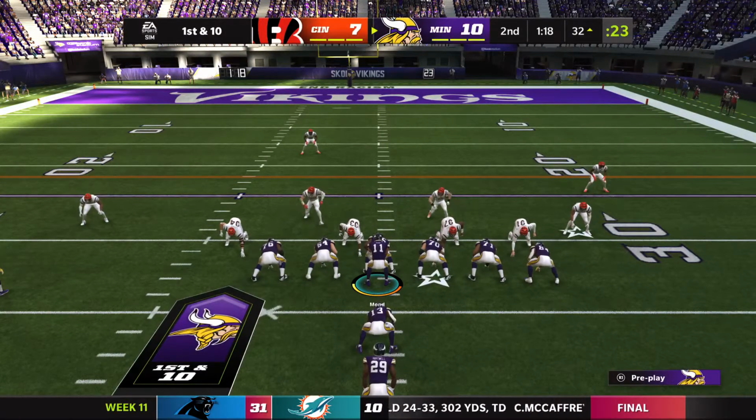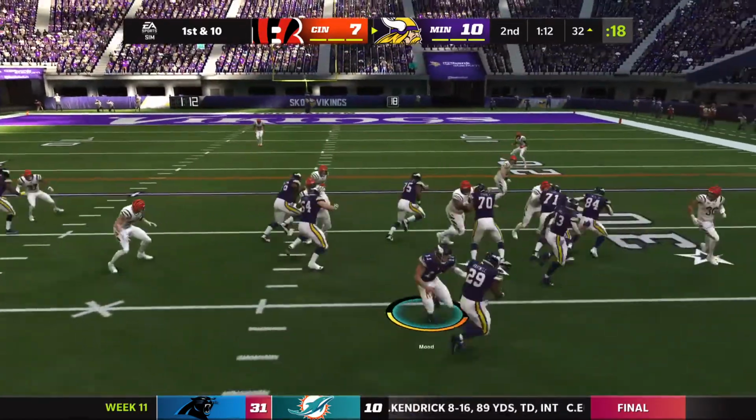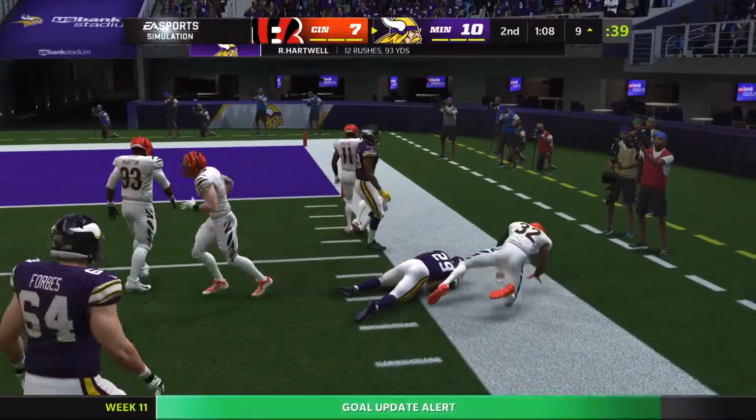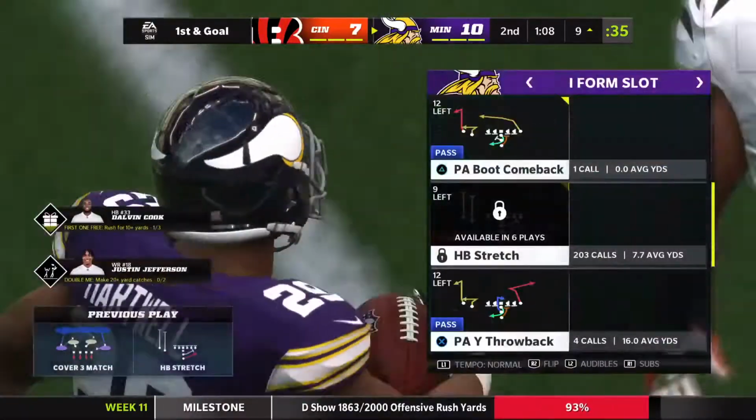From the 32 now, here's 1st and 10. Now they try the right side here. Space to run past the 20. And he'll head out of bounds inside the 10. Mark him down at the 9. Oh, that's a big one right there.